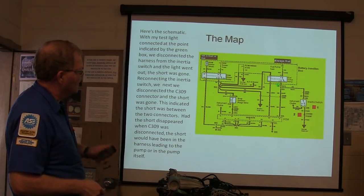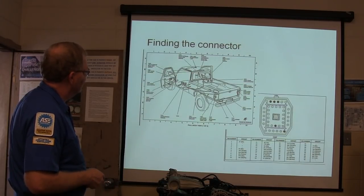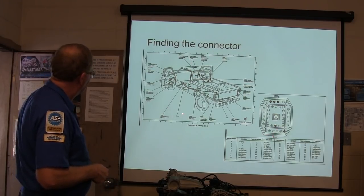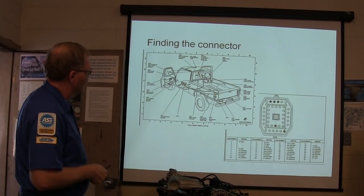We can also whack the inertia switch and let it open up and see if it's still there. All right, so we found this connector right here. Let's find this C309 here. Well, C309 is under there. It's coming out through the floor pan, going back here to the fuel pump.